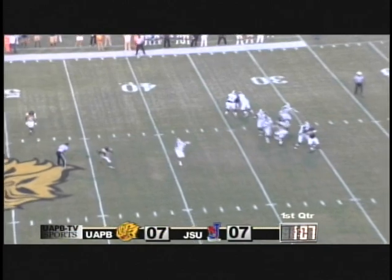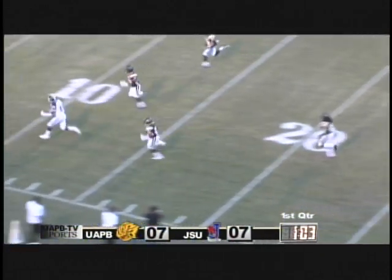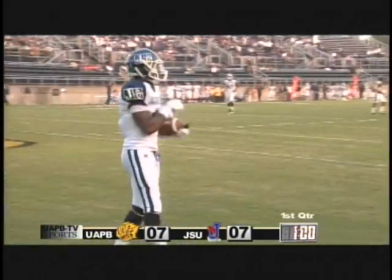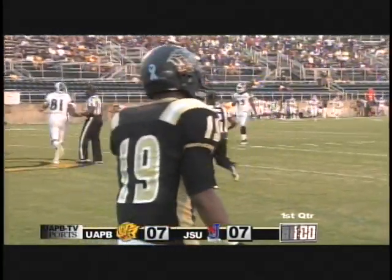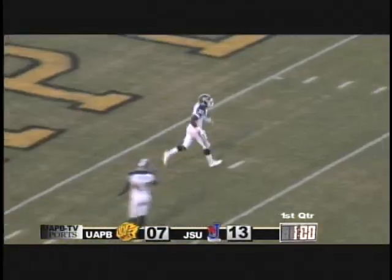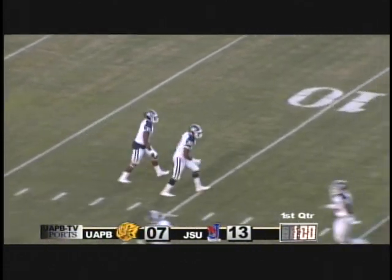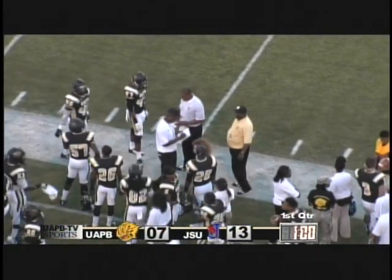Ivy has all day to throw it, gets hit at the last second, got a man open, caught at the 25 of UAPB, a foot race, 10, 5, touchdown, Jackson State. And all alone behind the defense was Daniel Williams, a big 6'3" receiver. And he had to turn around and slow up for it at about the 20, and then it was a foot race to the end zone, and he wins the race and scores the touchdown.